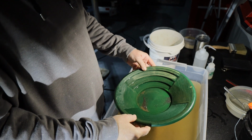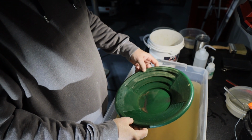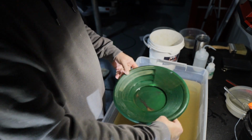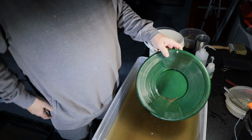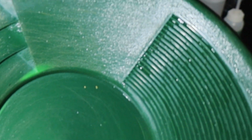Alright, so I'm panning this one back. This is my second to the last of the fine stuff, and I got 2 colors in this one, so that's awesome. See if you can see it, but I'll tilt it this way. Uno, dos. Get that out, shine a light on it, and let you see. 2 colors.